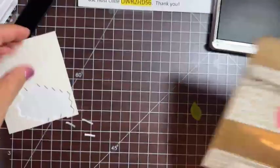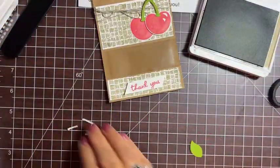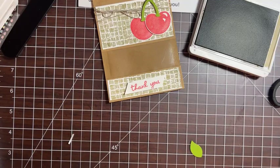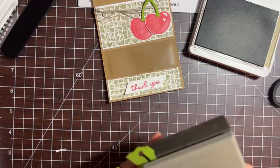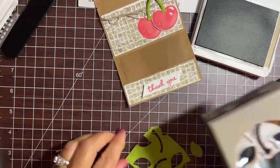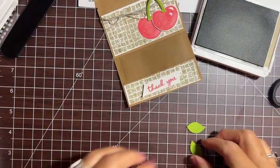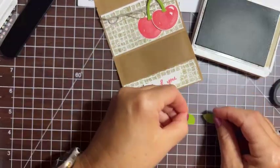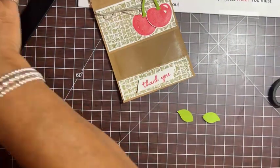And we'll put that one like that. I'm going to do my little trick again with cutting off a little bit of my dimensionals for the stems. So I've got a little bit of a foam strip here, very thin. And we'll put this stem right like that. And then we have the other one.